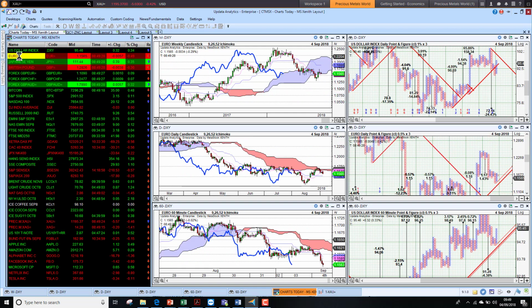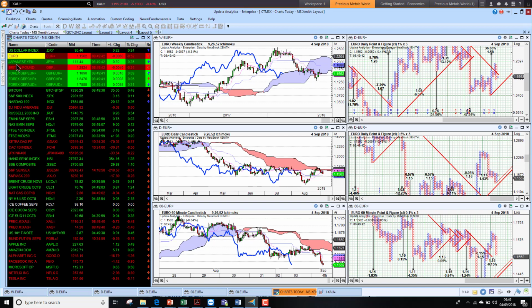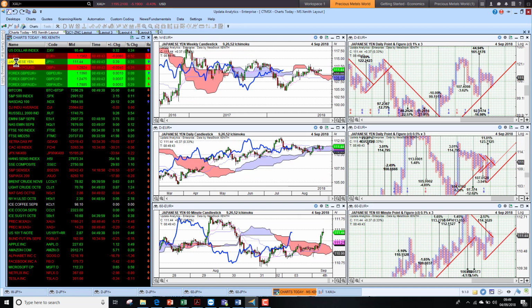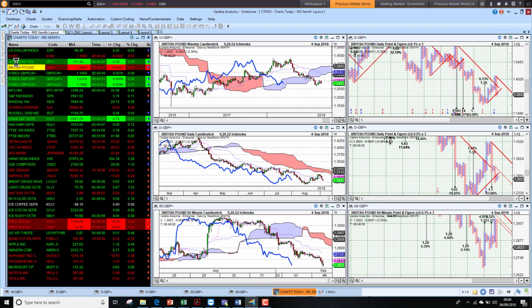That means, of course, the euro is falling this morning. So we're seeing that falling back to lows that we saw a couple of weeks ago, and pushing lower, still bearish below the cloud on the short term, having found resistance there. Against the yen, dollar looking strong here as well, and sterling also looking weaker against that stronger dollar.